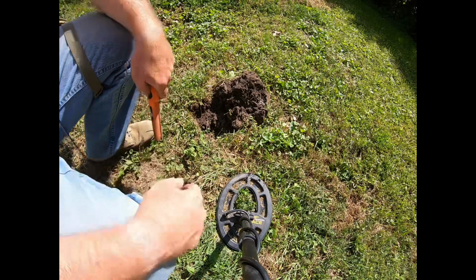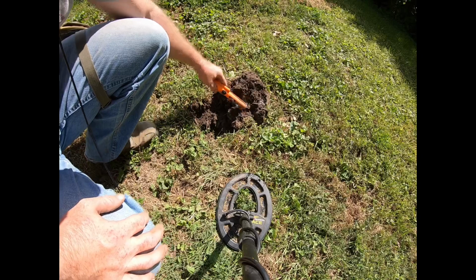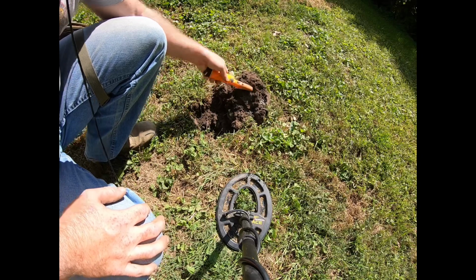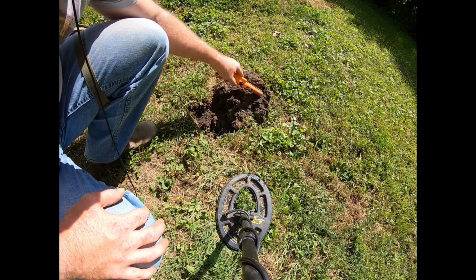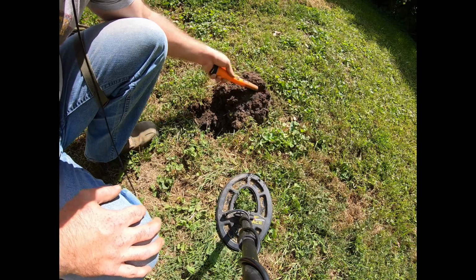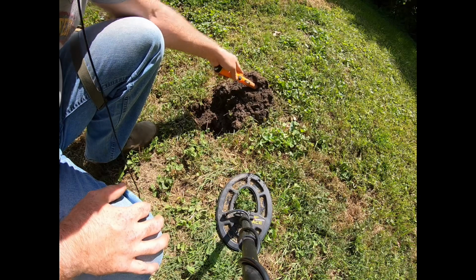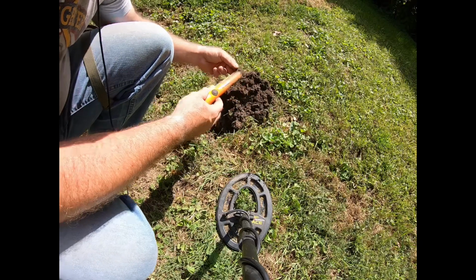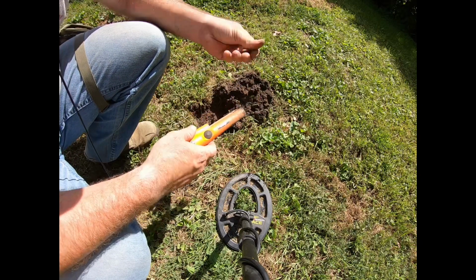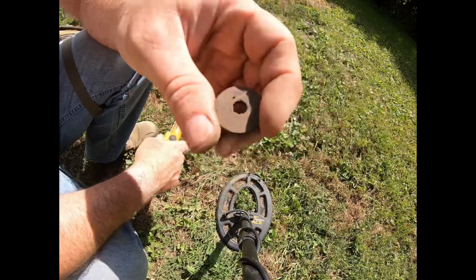Another good signal, mid 80s to high 80s. I think it's here in the plug. Yep. Is it a coin this time? Indian? Something? Come on, what do we got? What do we got? Another one. One of these washer things. You guys see that? Interesting.